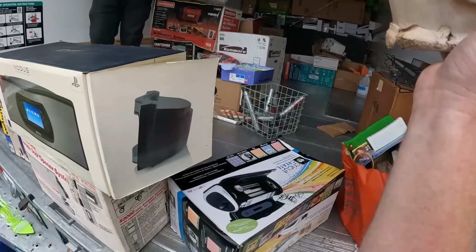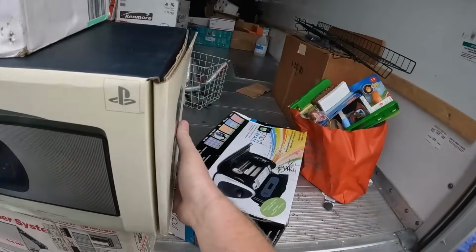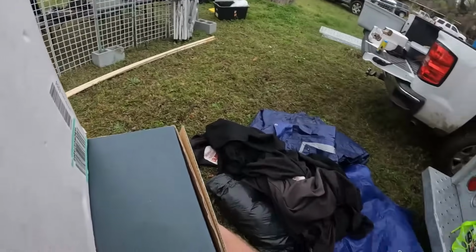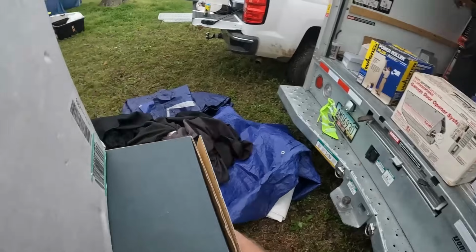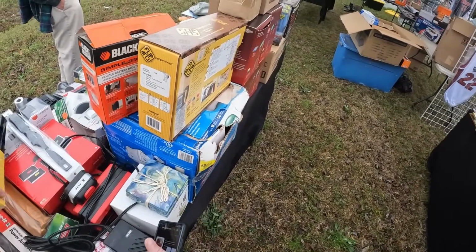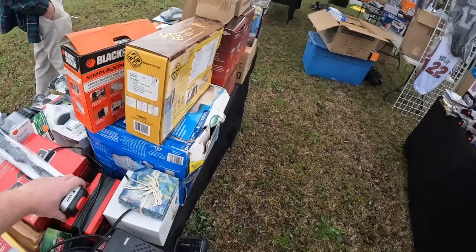Boston air conditioning, go ahead. Okay, appreciate that. And like I said, I'll keep looking. I'm going to fill up my bag over here with some of that loose stuff and then just be like, hey, pay me this price. I got it. Appreciate it. Cool.